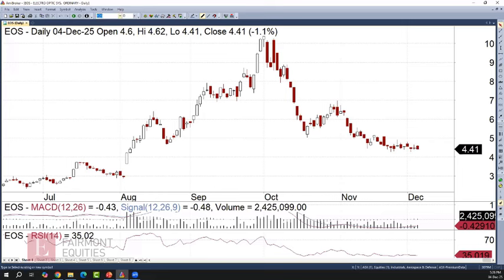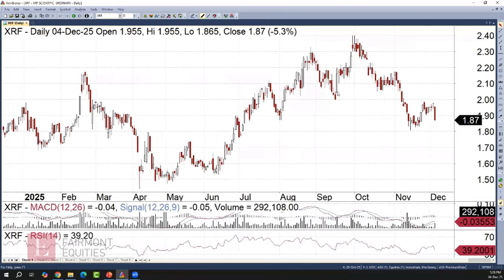XRF Scientific, and that doesn't look a good day today. Again, if we're just purely looking at higher highs and higher lows, it's already broken that low. It's come up to retest that line, and now it's failing. So I think there's more risk of this one falling.